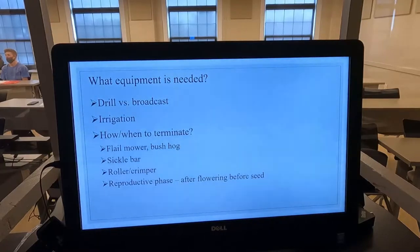How are you going to drill it? Are you going to broadcast it? Things to take into consideration: seeding rates. Are you going to flail mow it? Is it roller crimper? Are you going to spray it? In Mississippi, we just spray Roundup. Deal with it later. Effective, efficient, might not be environmentally the best. So think about those things when you're planning out how you're going to do this.